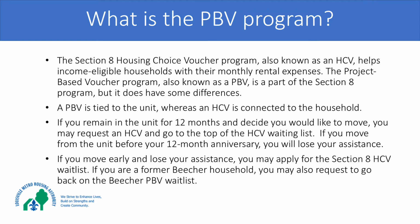What is the Project-Based Voucher Program? The Section 8 Housing Choice Voucher Program, also known as an HCV, helps income-eligible households with their monthly rental expenses. The Project-Based Voucher Program, also known as a PBV, is a part of the Section 8 program, but it does have some differences. A PBV is tied to the unit, whereas an HCV is connected to the household.